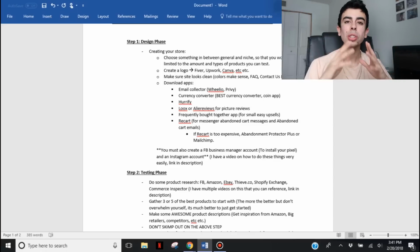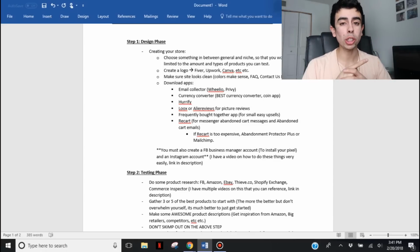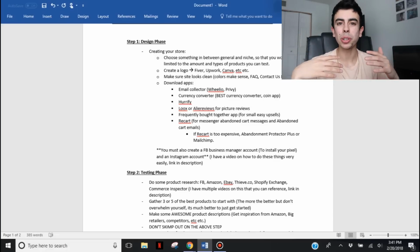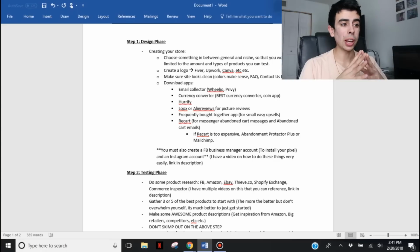The apps that you're absolutely gonna need are gonna be an email collector app for sure, because the back end of the business is very important. You wanna be sending out emails to your customers. You wanna have a way for you to collect emails so that you have a big email list. Email lists are going to be the easiest way for you to make money, because that's absolutely free. Once someone is in your list, you can send them emails for free. So it's very, very important that you do this step.